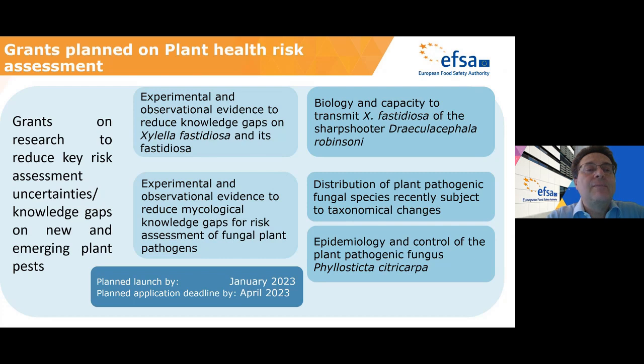One is about the collection of experimental and observational evidence to reduce the knowledge gaps on the emerging pest Xylella fastidiosa and its vectors. And the second group of activity is about collection of experimental and observational evidence to reduce mycological knowledge gaps for risk assessment of fungal plant pathogens.